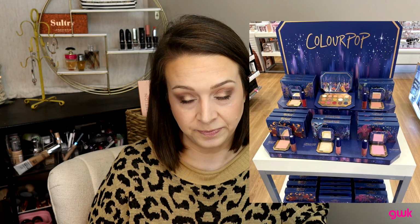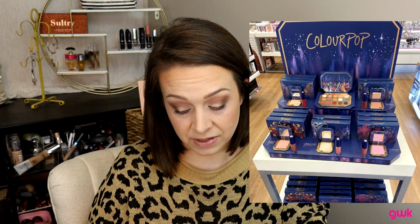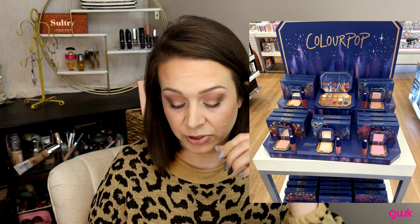ColourPop, the Disney collection is in the Ulta stores. I did see it. This is so cute. I don't want to talk about it. Oh, I'm super excited about this.